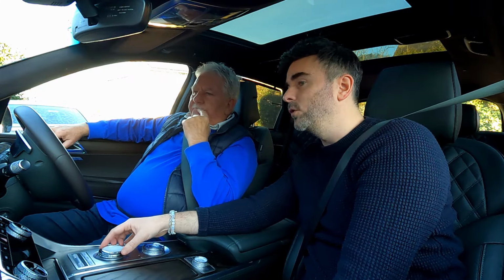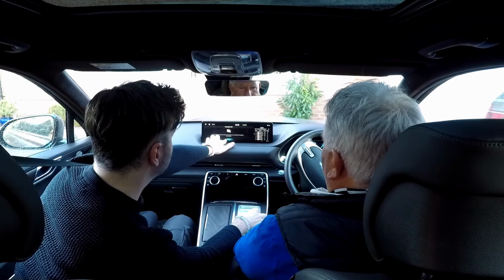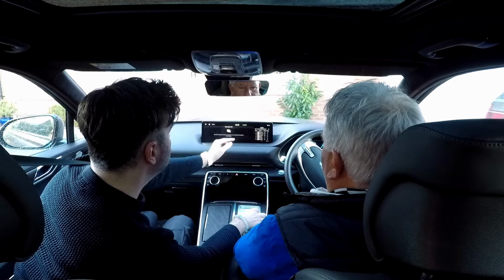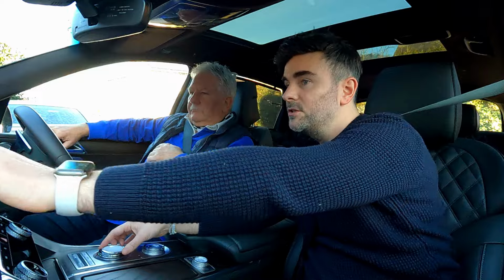This is good, passenger talk. So you can talk to your kids or whoever's in the back, and it will use the microphone and project it through the speaker, so you don't have to shout in a conversation.